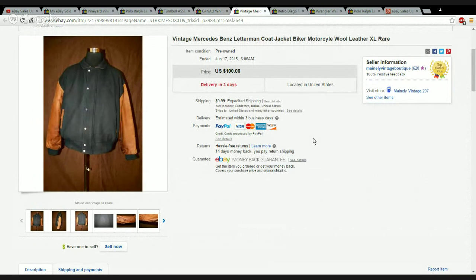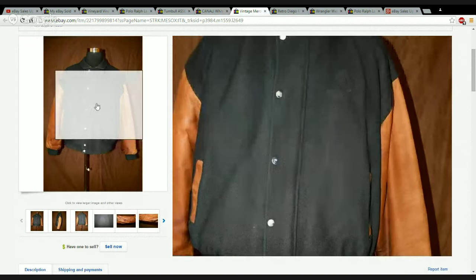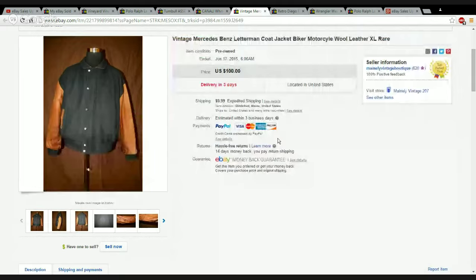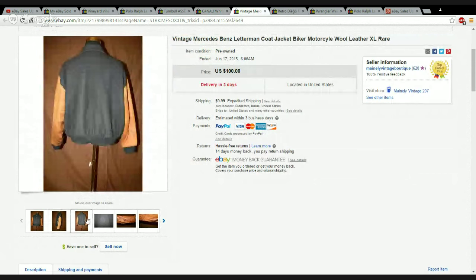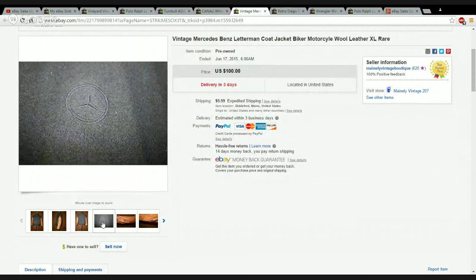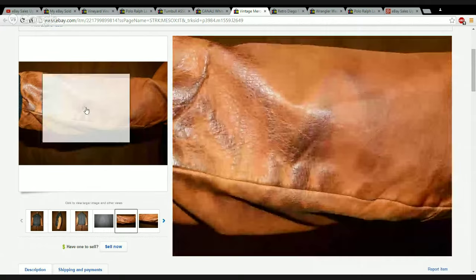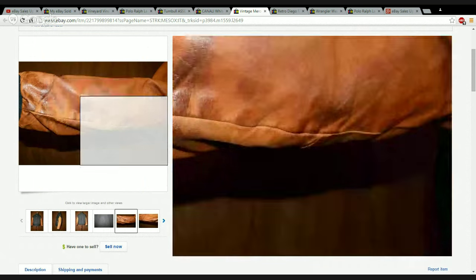Next up was another item I had in the haul video, and it was a really, really cool item. Really neat. Had a lot of character. This is a vintage Mercedes-Benz, kind of like a Leatherman style coat, kind of like a biker. And who's going to want this guy? Someone who has a Mercedes-Benz vehicle, motorcycle, and just wants to stand out. It wasn't perfect. It was actually pretty well worn. You see the leather sleeves have a lot of discoloration.